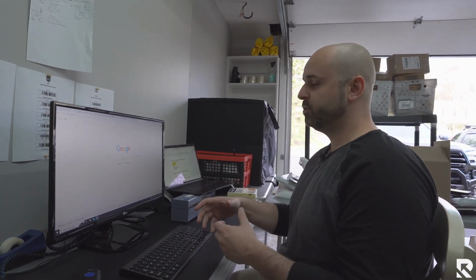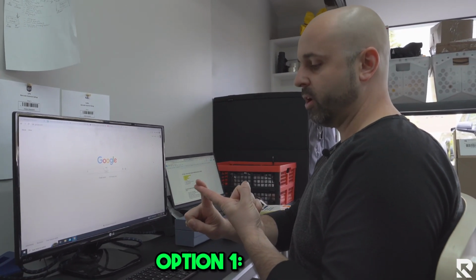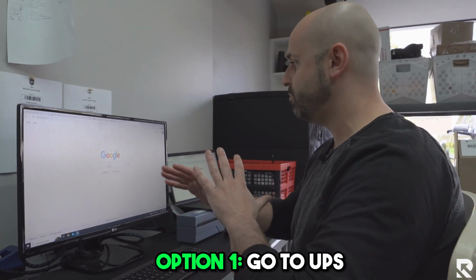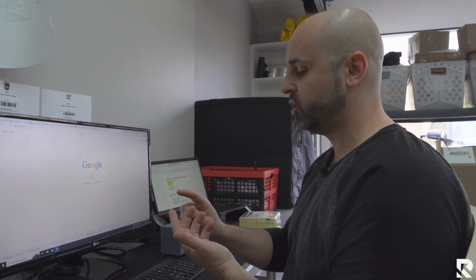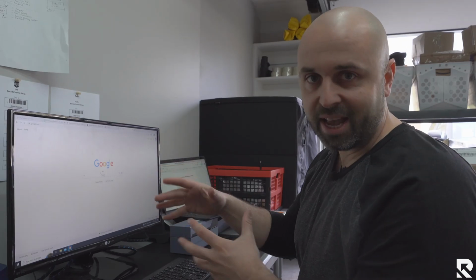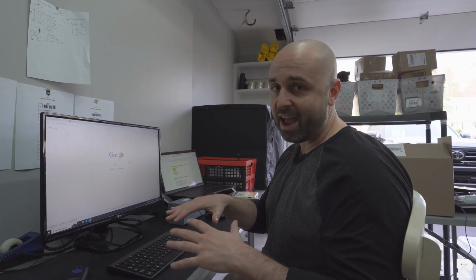Once you list all your items, you put it in a box and you ship it all out. There's a couple options. Option number one, you're going to go to UPS, because you're going to ship through UPS. That's the cheapest method, and Amazon will give you discounts as well for shipping through UPS. You can actually take your boxes, put them in your vehicle, and then go to UPS, wait in line, and drop it off. But I have a better solution.